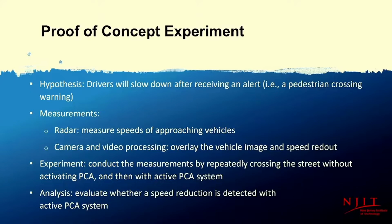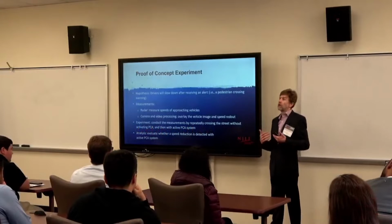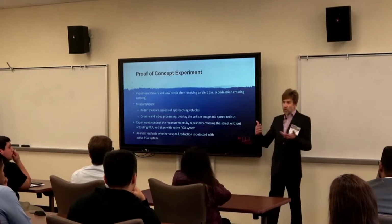Because pedestrians will be crossing, the only difference is whether we are showing the alert or not. If we are showing the alert, we are hoping that drivers will slow down. If we are not showing the alert, we think they will probably have a different reaction. Maybe they will slow down, maybe they won't, because pedestrians will be crossing either way.